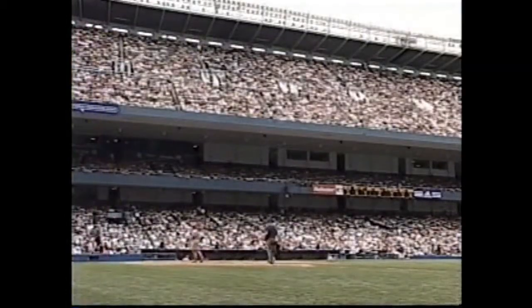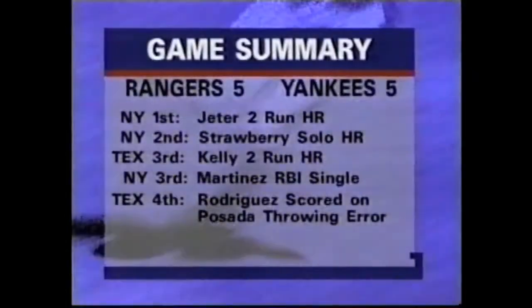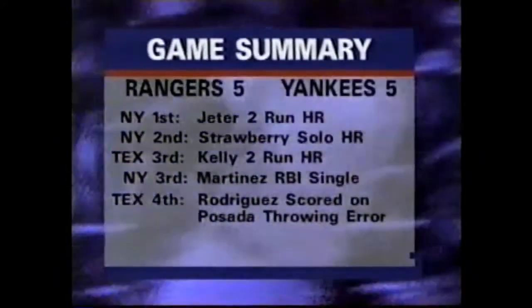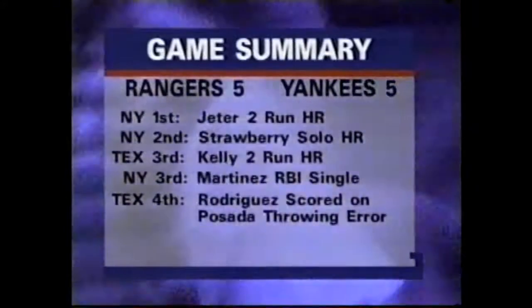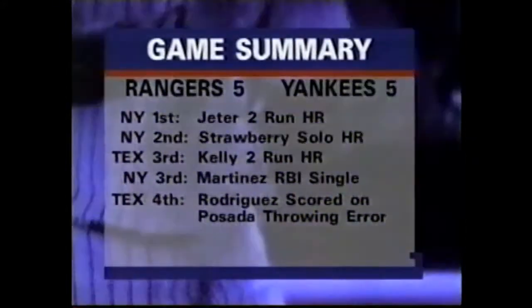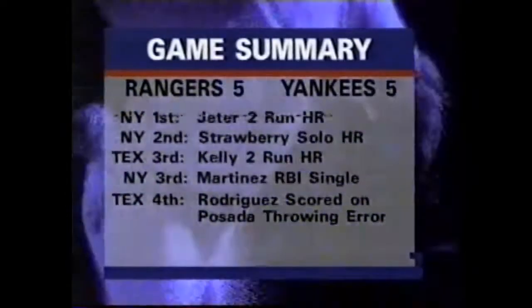Yankee Stadium. Let's take a look at the game summary brought to you by the WB11. And it's Rangers 5 and the Yankees 5. New York with a 2-run shot off of Derek Jeter's bat puts them out in front 2-0.